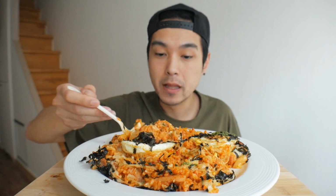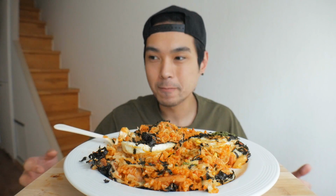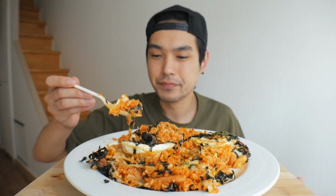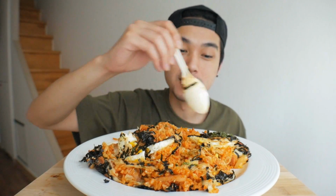Probably my favorite restaurant in Korea right now is a place called Yugane. It's basically just a takgalbi place, which is kind of like a Korean chicken stew. After you get done eating the stew, there's still a lot of sauce left, and then they'll fry some rice up in that sauce. That is a nice component in there as well.